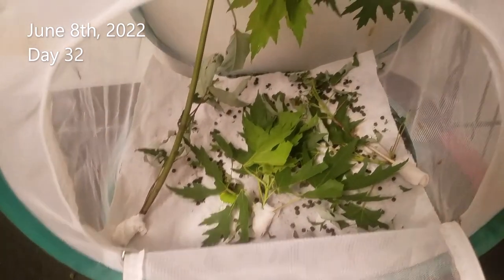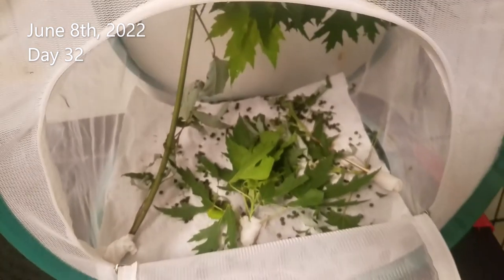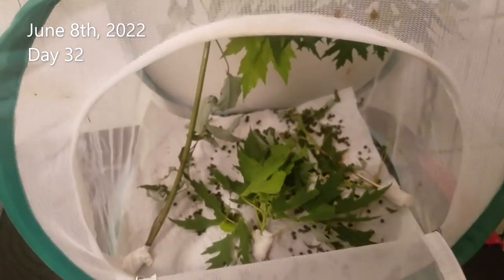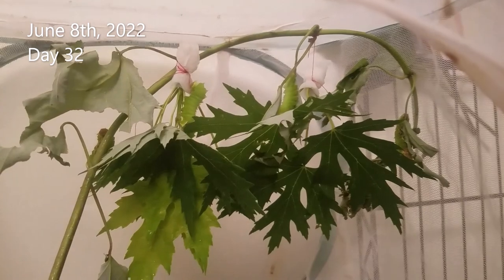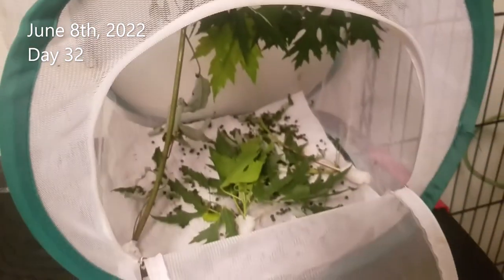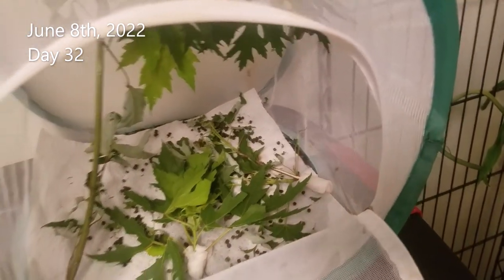Also, for anyone who's curious, I use just regular old sewing thread to tie the plants into place, and I just use slip knots to tie around the actual bundles, and then I just did regular knots to tie those onto the actual stem itself. But it's a pain in the butt trying to tie a regular old knot around a bundle, so I just use a slip knot.